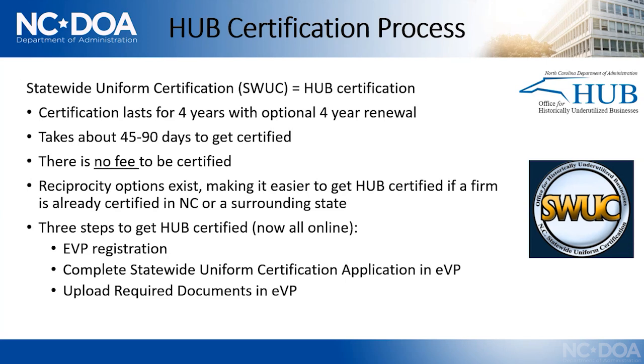We know that there may be some folks out there who don't have a lot of bandwidth on their internet, so uploading a lot of documents could take a really long time. So for those folks, we have the option for them to send it to us, and we'll deal with it. But certifications last for 4 years, and there's the option for 4-year renewal each time it comes up, and it takes 45 to 90 days to get certified. There's no fee to be certified.